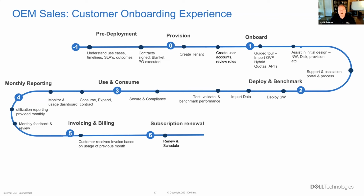You can work with our OEM team to talk about pre-deployment, provisioning, onboarding, deployment and benchmarking of your own customer applications, how you'll use it and consume it. We'll talk about the monthly reporting and monthly billing and invoicing and how you can renew that subscription. So for now, as this is in a pilot project phase, hopefully set for a much broader general deployment, our OEM team will work with you for a more customized experience.